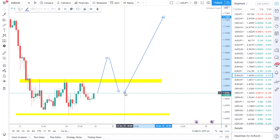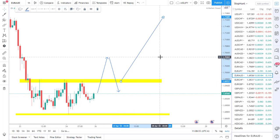You don't get long here at the resistance, now support, because there might be tons of traders trying to get long there, and their stop losses will always be below where the liquidity is. You have to execute your order where the liquidity is, where the stop losses are. That's where you have to enter your trade. So that's the plan for Euro Aussie. Let's check the last one.